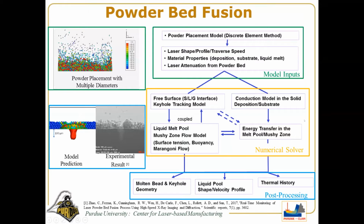The only difference here is that in powder bed fusion, if your energy density is above a certain threshold, you may have a keyhole. This is very undesirable, leading to formation of porosity and other things. So you have to control this and avoid the formation of the keyhole. So it's important to include keyhole formation during the powder bed fusion process.